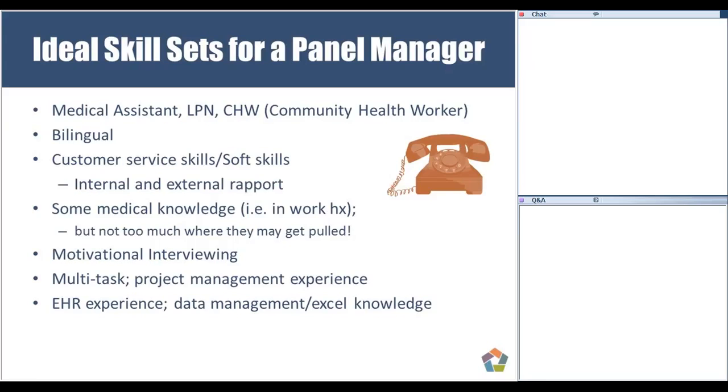And so really balancing that skill set of somebody that has some basic standard knowledge of medical knowledge and some of that skill, but also not too much where they can get pulled in different directions within the organization.